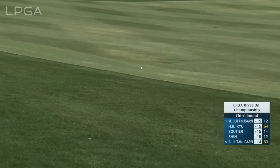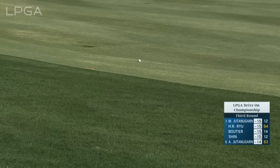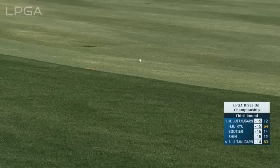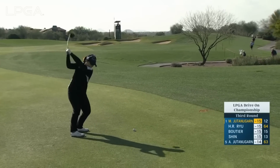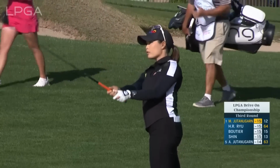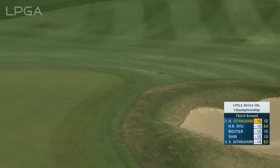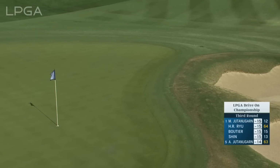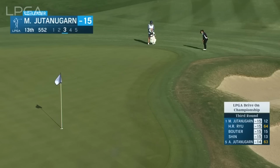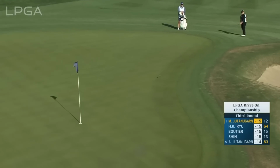Playing in the final pair with 26-year-old dual citizen of Canada and the U.S., Maddie Zarek, in uncharted. Forced to lay out from her drive in the right rough. She's not thrilled with it. Oh, well, I think that little kick. 13. This is Moriya Jutanugarn. Her third.